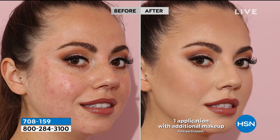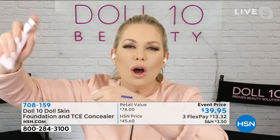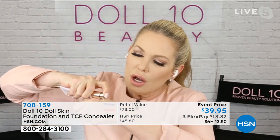Like, you don't have to say, I have to pack this on. Whatever your issues are, whether it's, you know, redness, if it's inflammatory, whatever's going on, this cools, it soothes, it covers, and it takes care of your skin, all without parabens, all without phthalates, all without sulfates, all without all that icky bad stuff.